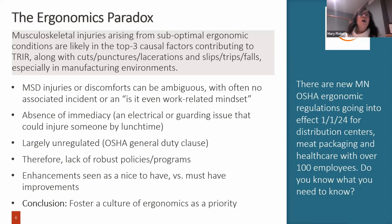with the exception of a few states. For example, Washington State, Oregon, California, Michigan, and coming January 1st, Minnesota, my home state. And so there are new OSHA regulations coming out for only specific industries, for distribution centers, meat packaging, and healthcare employers with a headcount over 100. So hopefully you have an understanding, if you're in that group, of what is entailed in those regulatory requirements.